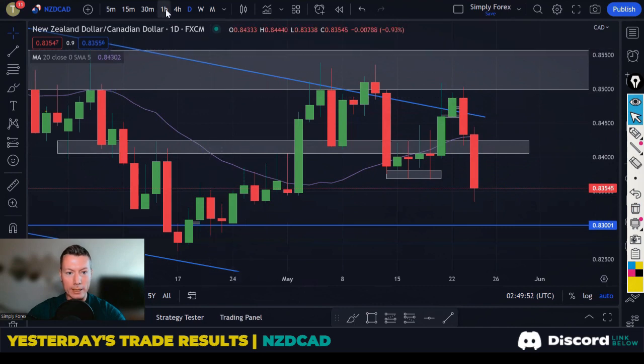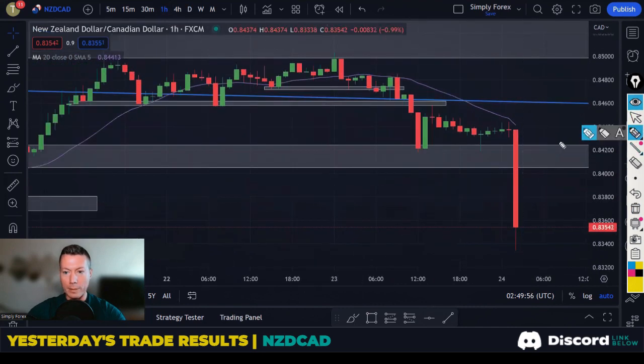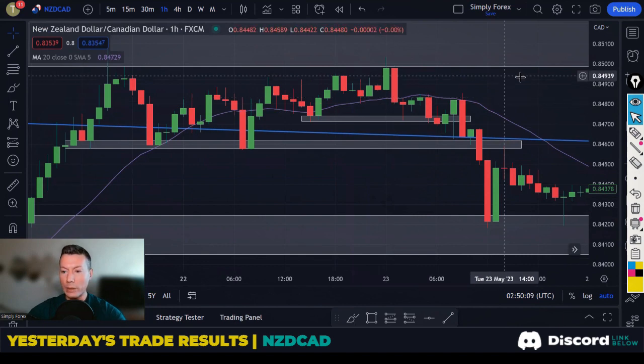If we drop down to the H1 now, okay, this is a little bit of New Zealand interest rate news this morning. So we're going to zoom out so you can't see that. So we can zoom in a bit. And basically, guys, on the H1, all I'm looking for is a breakdown in structure, okay? And that's what we get.